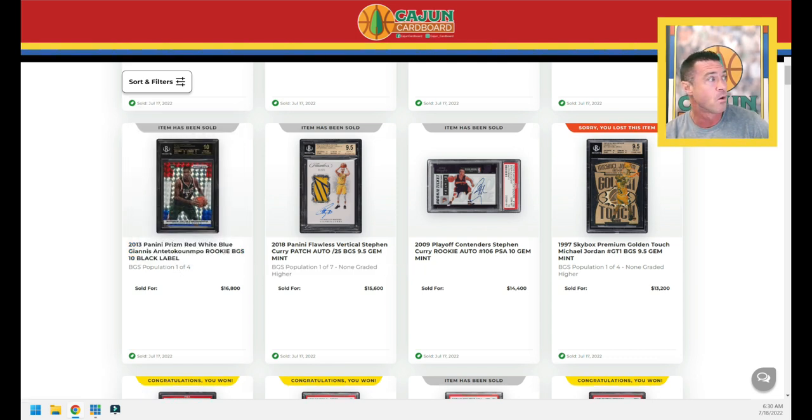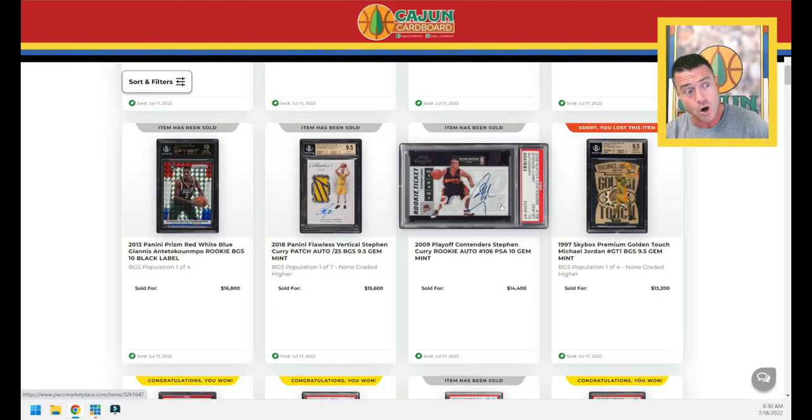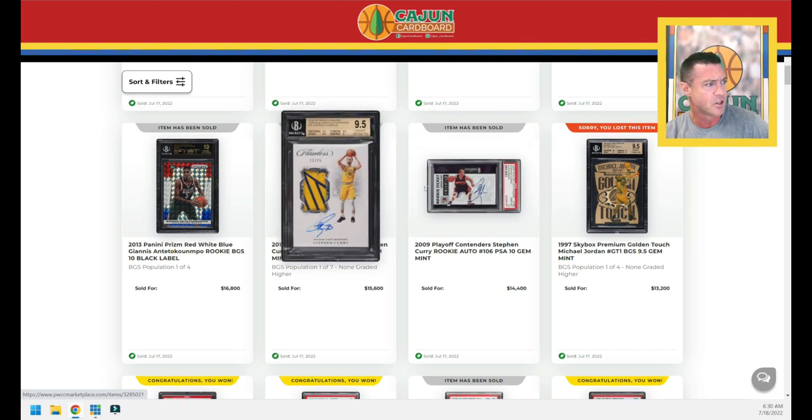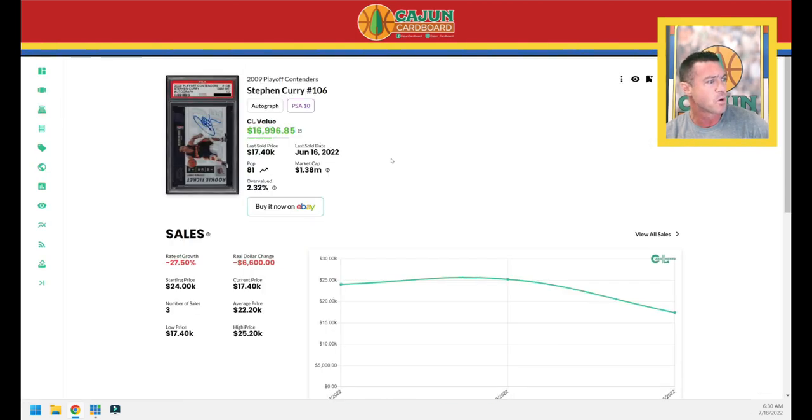Again, it's Pop 4, whereas the PSA 10 here is a Pop 71. So different card in that grade for sure. I think I've got this pulled up. We got a flawless Steph that sells right here, but we've got a Steph Contenders rookie PSA 10 that sold last night for $14,400. The last one sold for $17,400. The one before that was $25,000. So Steph cards continue to plummet.